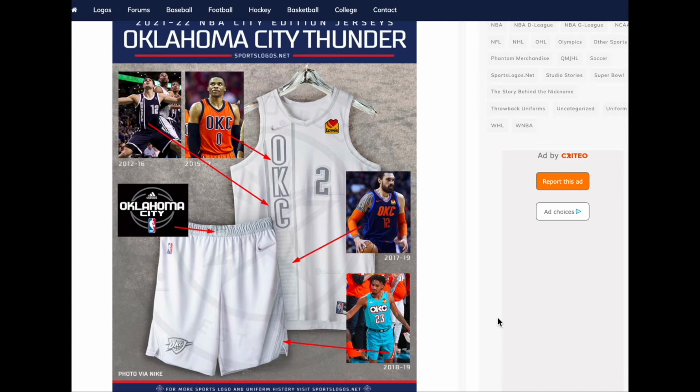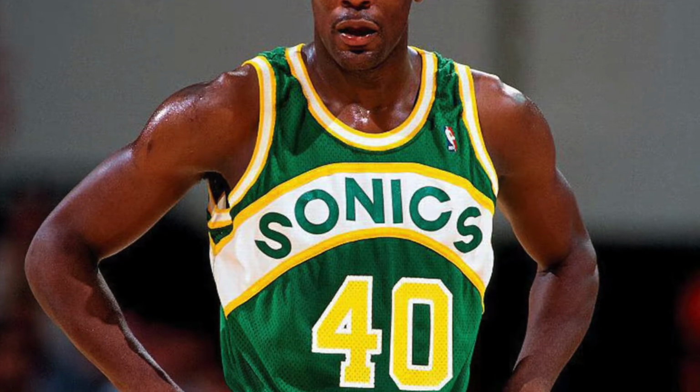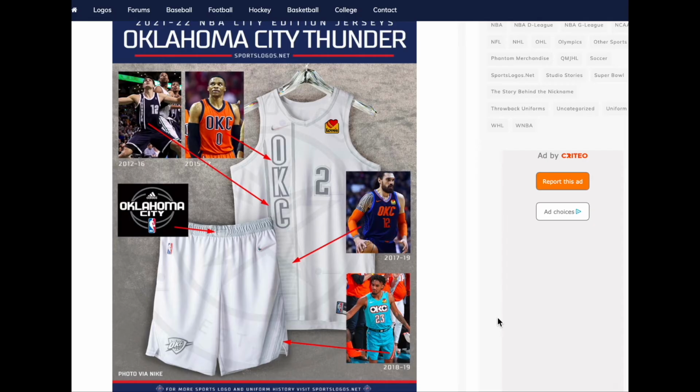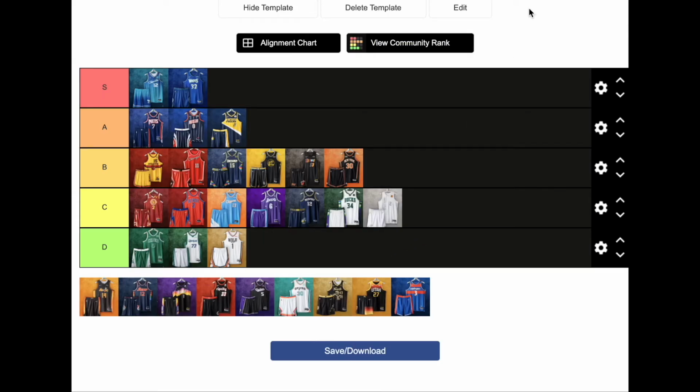My least favorite jersey color is white, so it's probably not a mystery where this is going. With the whole throwback jerseys thing going on this year, they missed a huge opportunity to bring back some of the Sonics jerseys that fans have been begging for forever. Instead, they're like, I have an idea. White. It's a pretty good jersey outside of that, though. Very clean, so I think it goes in C tier.